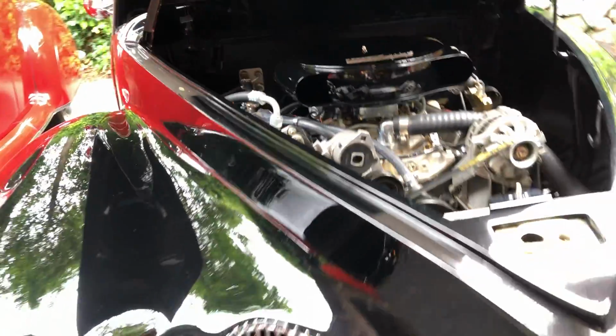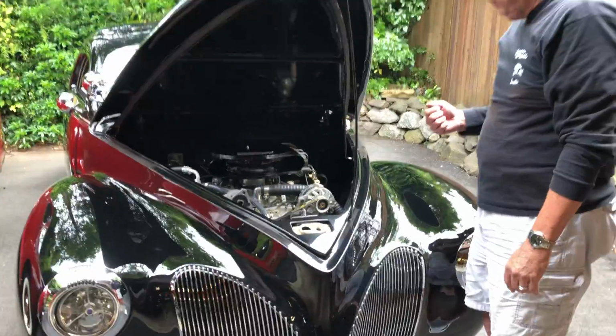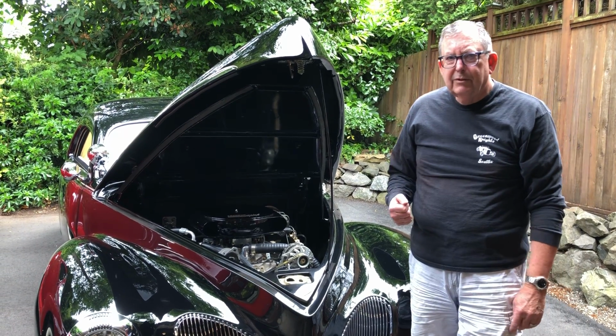Has the original suspension, but power steering was added to this car, as well as disc brakes. So this car just runs and drives very, very well.